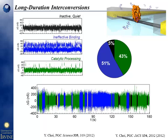And here we're seeing something that was completely unknown before about lysozyme. A single molecule changing gears. A single molecule.